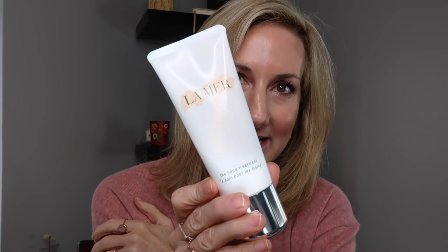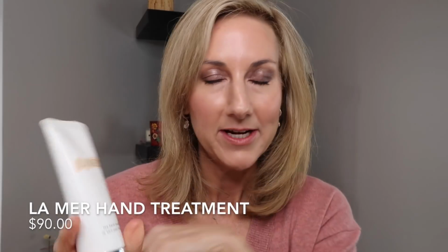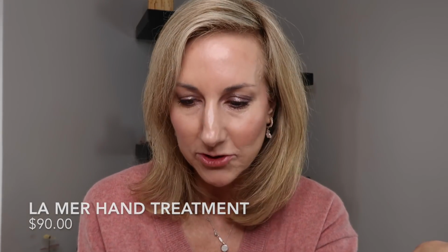The next little luxury product that is absolutely worth every little penny to me is the La Mer hand treatment. Yes, you guys, this is a $90 hand cream. I get it, totally bougie, and I will admit I had a Nordstrom note that I used to purchase this, so it wasn't $90 for me, but it was still expensive.